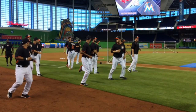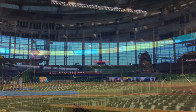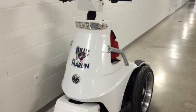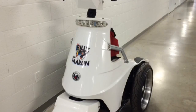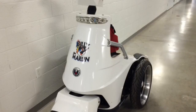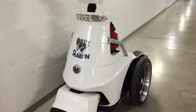Here's just some quick photos that I took throughout the ballpark. As you can see, the dome. Some players running out on the field, warming up before one of the games. Here's their mascot mobile. I don't know if that's the official title for it, but I think their mascot's name is Billy the mascot, but he rides around in that. I actually saw that when I was making my way down to the clubhouse one day after the game to interview some players. So there you go.